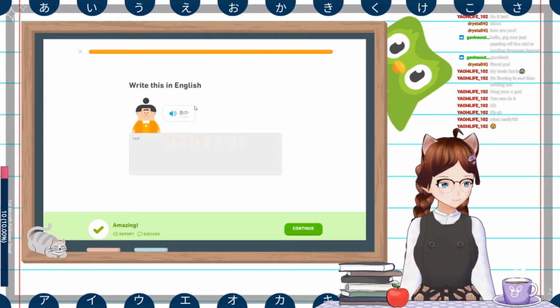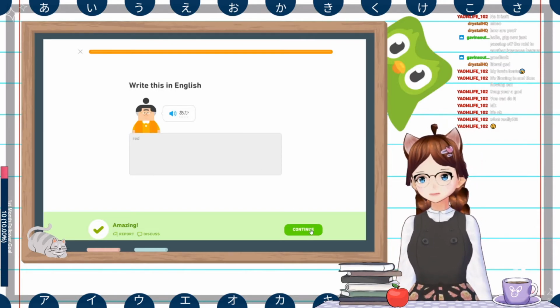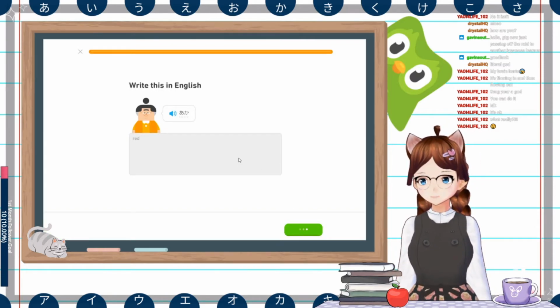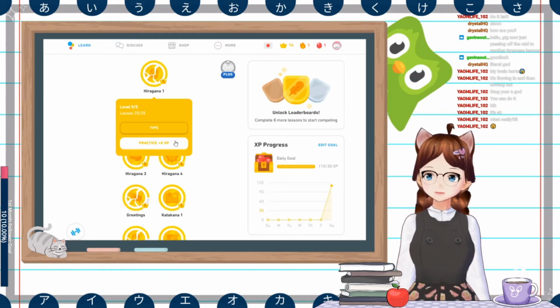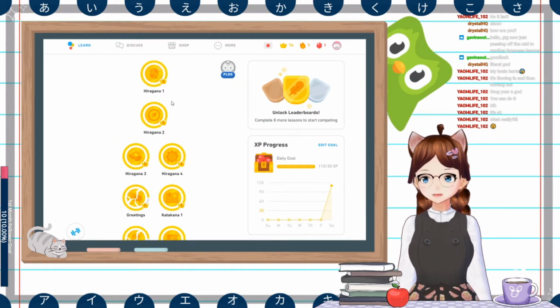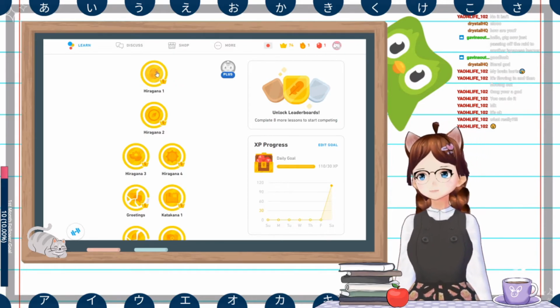But I did get perfect on the hiragana. So, nice. Continue. We fixed it. Yay! Now it's all nice and shiny and put back together.